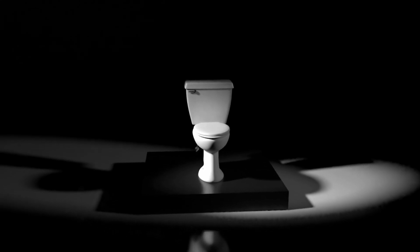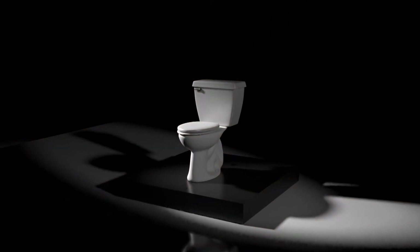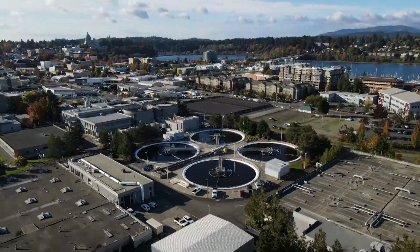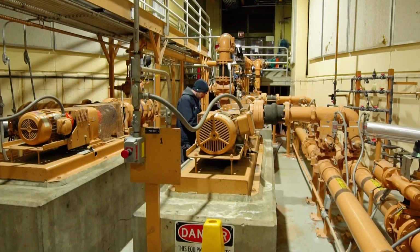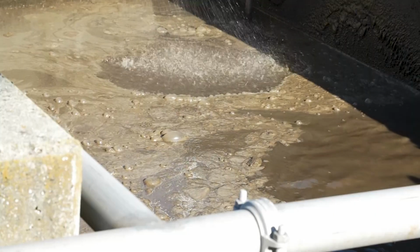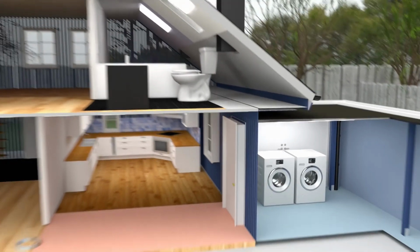The toilet. It does seem magical. Put something in it, press the lever, and it disappears. But now we know, it's not magic, it's science. At the Budd Inlet Treatment Plant, science and technology are used to clean water. This takes a lot of hard work by skilled technical experts and billions of microbes, and it takes a lot of complex equipment and energy. And your efforts in being careful with what you flush help too.